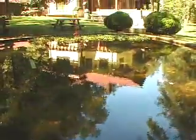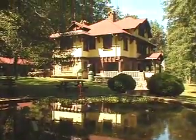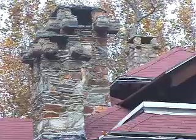Indian Steps Museum is a 3-story stone and timber arts and crafts style cabin. It was built by John Edward Vandersloot between 1908 and 1912.